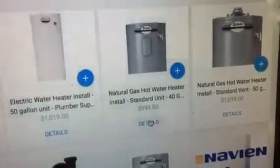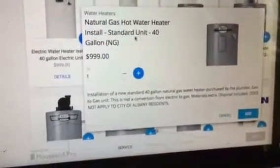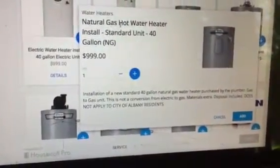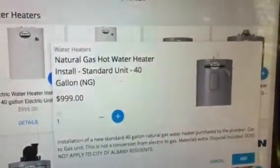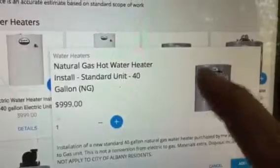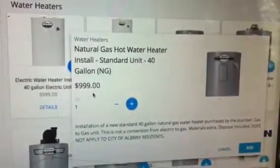If you clicked there, I would say to you, okay, so we can go and install a natural gas hot water heater, what's called a standard unit. It doesn't have a black blower. Up here you can see that it's just a regular flat top unit. And we will do it for $999.